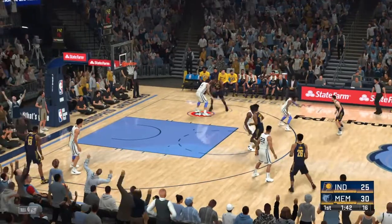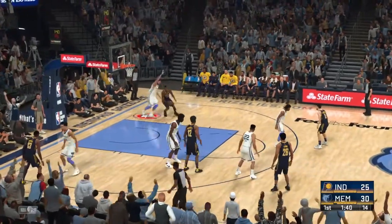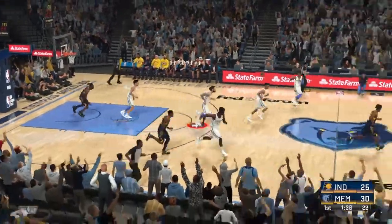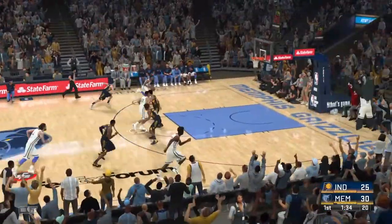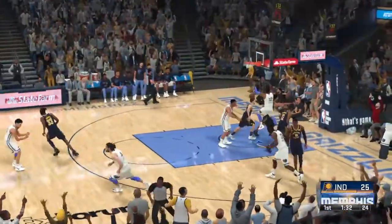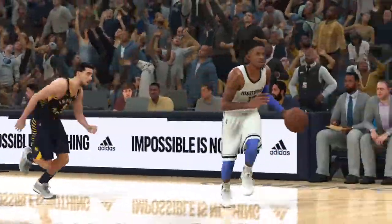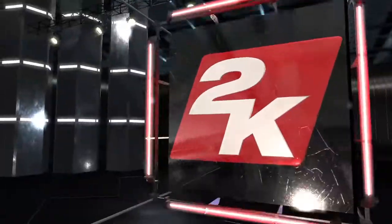To the wing, right side. Here's Turner. Not going to go that time. Ooh, good work defensively by Adams. Here's Morant. And then Morant with the dunk. Just another example of why you run plays through Morant. I mean, he makes great decisions with the ball in his hand.